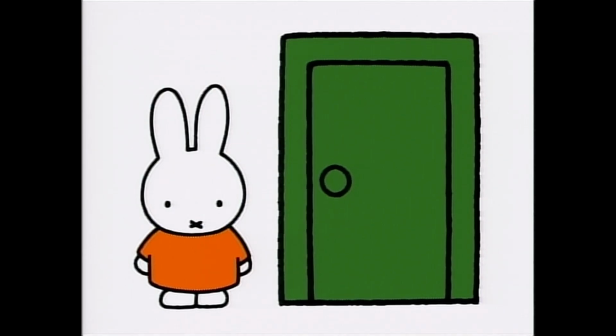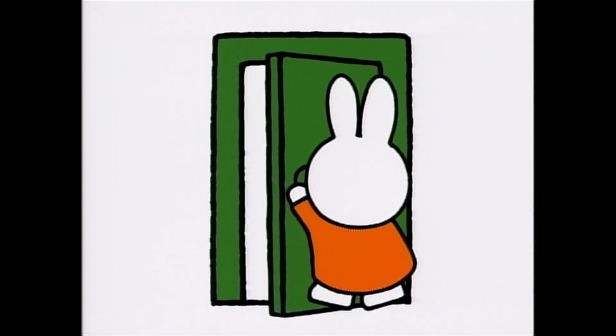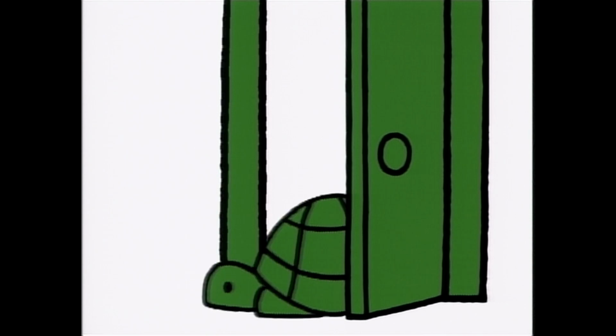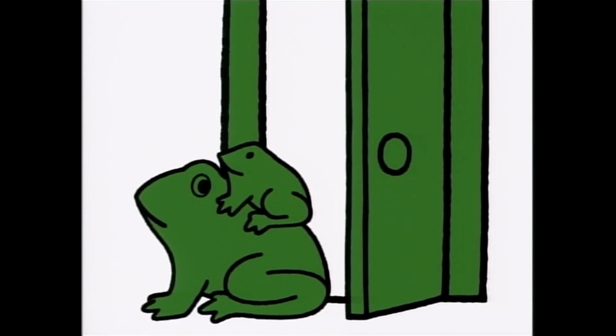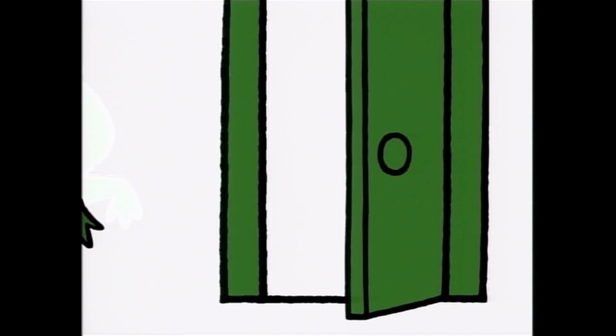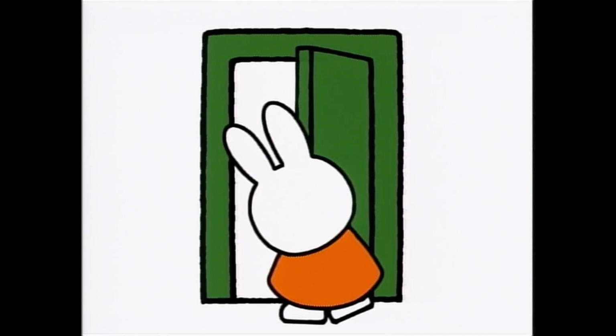Knock, knock. Open the green door, Miffy. Miffy opens the green door, and a green turtle crawls out. And a green mommy and baby frog leap out. Then the green leaves drift out. Whish, whish. Is this the last of green? May I shut the door now? Wait, wait! Oh, the green caterpillar is the last.